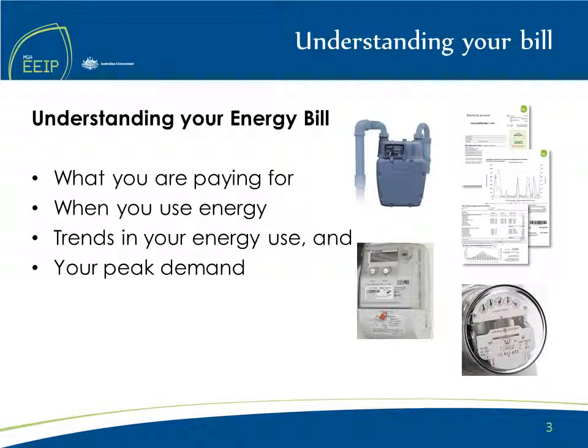So let's take a look at a typical bill and identify the key components you need to understand to make savings. We will look at what you're paying for, when you use energy, trends in your energy use, and your peak demand.